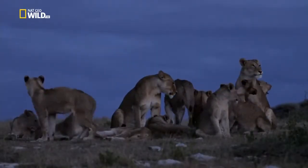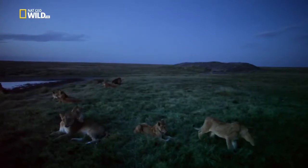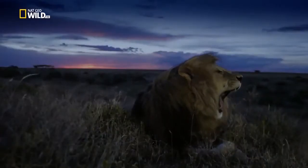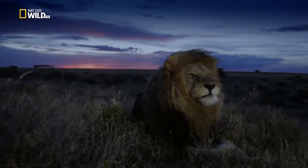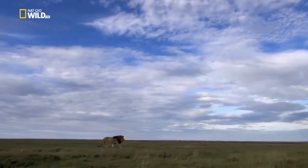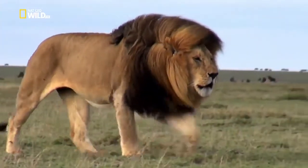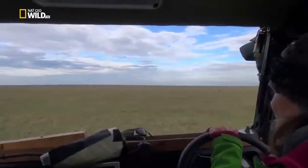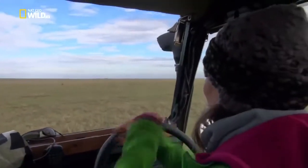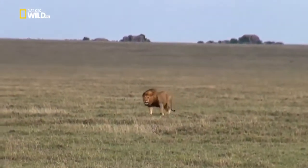As the day wears on, the females seem to grow more comfortable with Sea Boy. And even the cubs start approaching him. It was a quiet night, it was peaceful, and we were just along for the ride. Eventually we saw in the direction he was walking towards another lion coming towards him. From afar, it's unclear if this is a rogue male, or maybe even one of the killers.